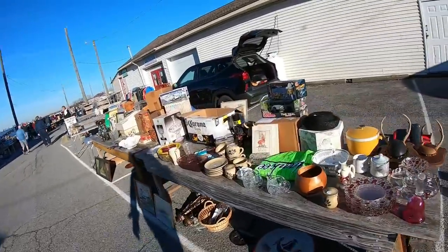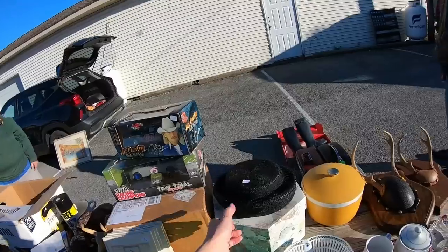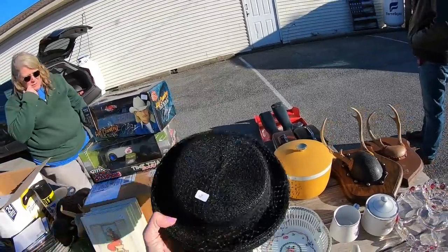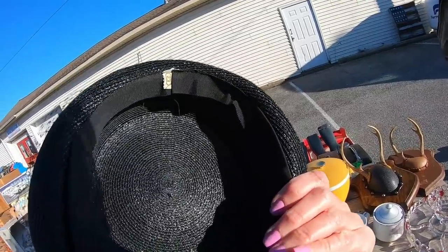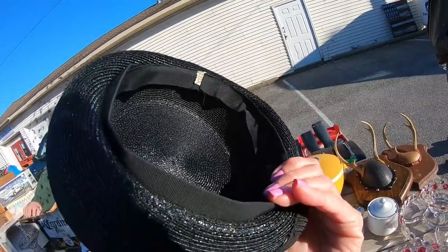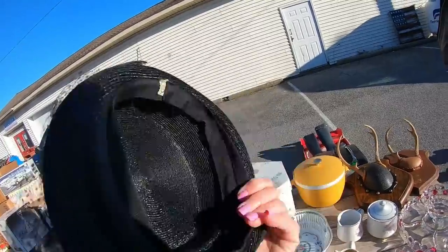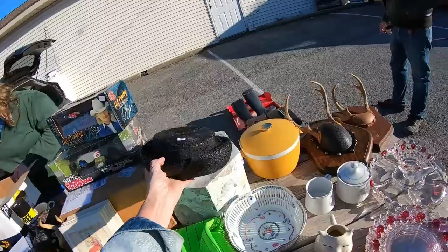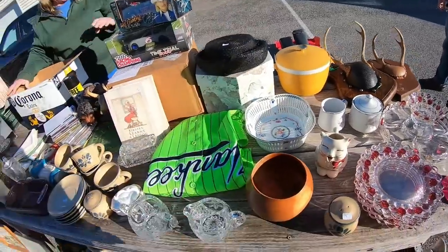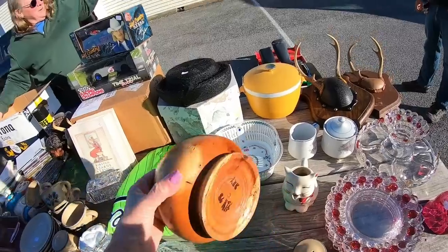Oh, I love this little hat here. Look at this hat. What part of Brazil? Oh, that's sweet. Yep, it's a little tag that says 23. And the label seems to be missing, so I don't know who that is. $5. I'm going to give that thought. I might take that.